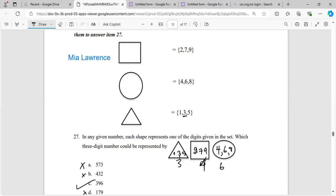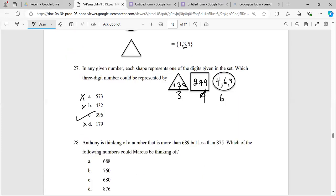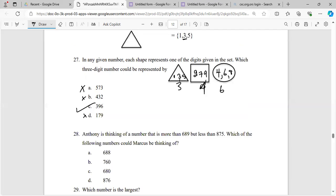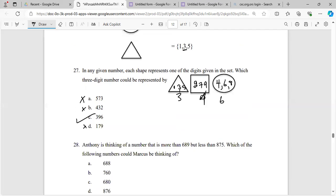Thanks so much. All right, let's move on to the next one. This one says Anthony is thinking of a number that is more than 689 but less than 875. Which of the following numbers could Marcus be thinking of? But he said Anthony, so only change it. A mistake, guys. So Lopez will walk us through when everybody sends their answer. Thanks so much, Lopez, for volunteering.